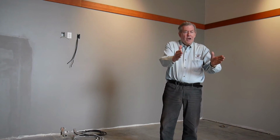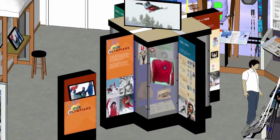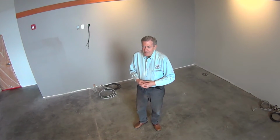And then there are 4 different yearly segments, 1936 to 1972, up to the current, with glass that you can visit, view from 2 different sides with gold medals and artifacts from our 39 Olympians. It's really pretty amazing. It's done by Dolly and Hugh Armstrong, and I think you'll look forward to seeing it.